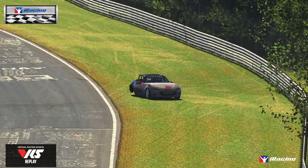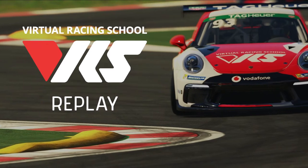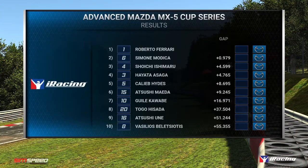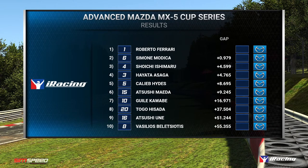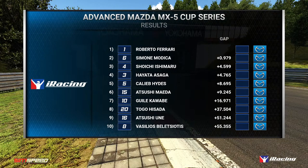Yeah, you can see absolutely no driver there for Miyamoto, so that's a shame for their race to end in that fashion. That is a very large accident to end this race, but nonetheless, the results are just about official. And Roberto Ferrari, well, we thought we might have got a final lap showdown, but Modica plays the number two driver, and Roberto Ferrari will end up taking that one with Tsuyoshi Ishimaru in a very aggressive fight with Hayato Asaga at the end of the race.